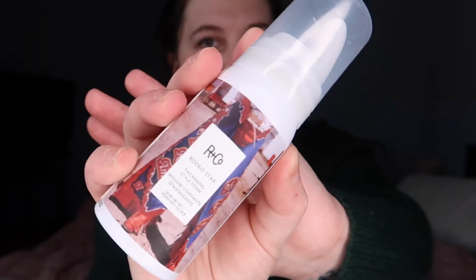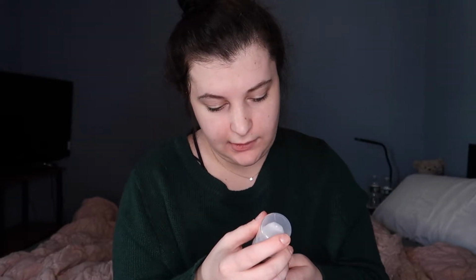Next item I have here is a thickening styling foam from Rnco. I love Rnco's packaging. It says apply to damp hair section by section and then blow dry as usual. Ooh, this smells so good. And it's like a mousse. I mean, it's in a mousse container, but it's creamier and it smells so good. So I'm just gonna incorporate it into the flyaways in the back of my head for now.